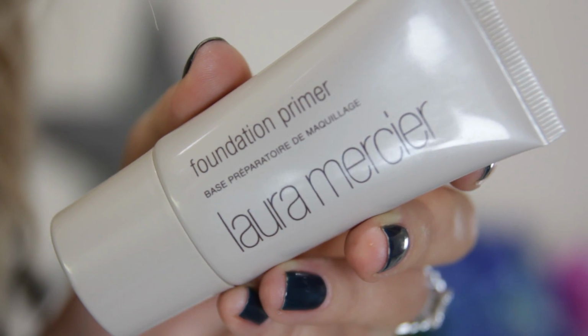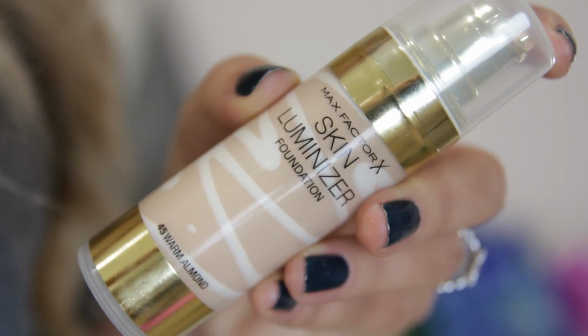Next, for makeup, I'm using my Laura Mercier foundation primer, and I'm going to smooth this over my skin. You don't want to rub it in too much because otherwise you won't get that smooth finish that helps your foundation stay on for longer.